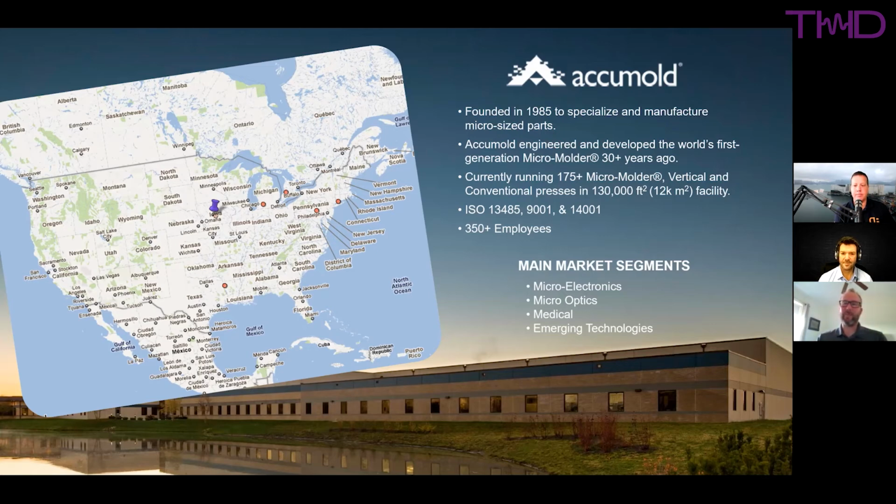And we like to say we're huge in micro, a little over 12,000 square feet or square meters in space, and about 350 people, all dedicated to micromolding. So it's a lot of fun. We have a great company and do a lot of exciting things.